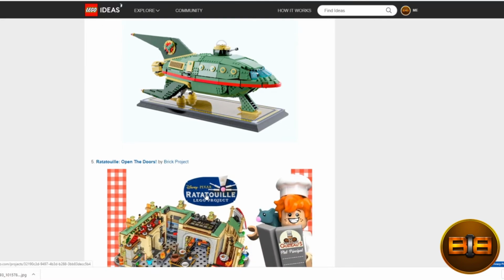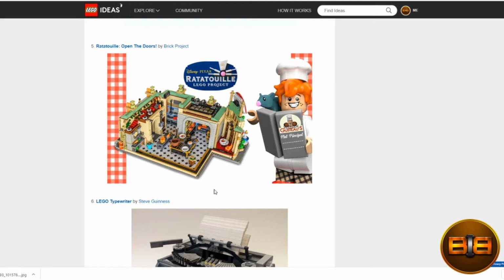That would be fantastic. The fifth submission is a scene from Ratatouille, Open the Doors, which was a movie by Disney Pixar. I think they've done an absolutely stunning job of capturing the scene. The kitchen build itself is very, very nice. There is a lot of detail going on there. Nothing has been left out. So absolutely iconic. Would look quite nice as a display piece, although maybe slightly odd just as a standalone kitchen. Again, some potential for some new characters and maybe a new rat piece. That would be nice. So yeah, fingers crossed for that one.